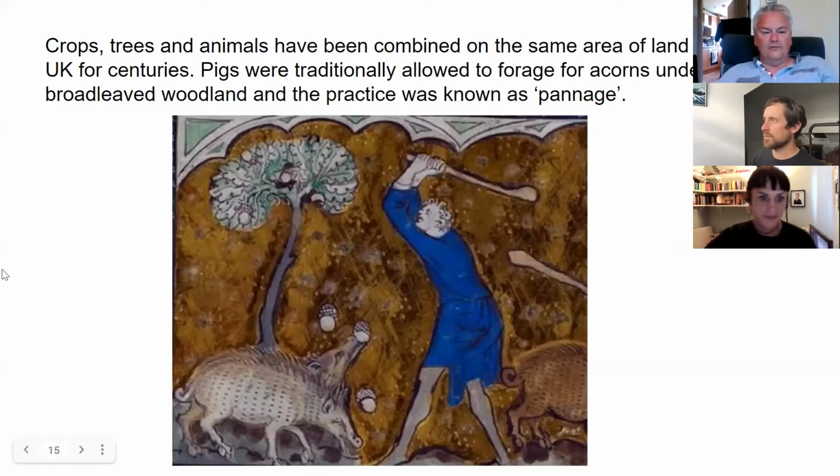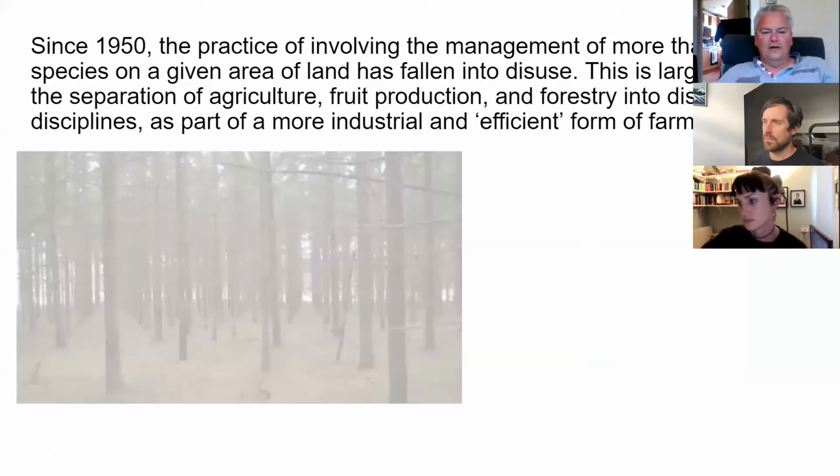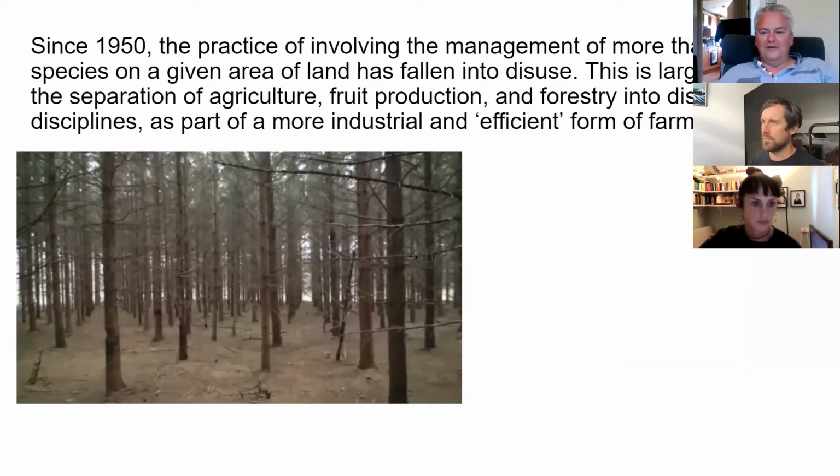It's kind of died out in the 20th century because we industrialized farming after the war. Agriculture, fruit production, and forestry were all divided up into separate disciplines so that it could be supposedly more efficient. But this doesn't look particularly great to me. The monoculture conifer plantation, there's no light getting in there. I mean, they're planted very close together so that they grow straight and produce straight planks, but it really doesn't help with the vegetation or anything else that might live in the forest. So it's not very healthy at all for wildlife.